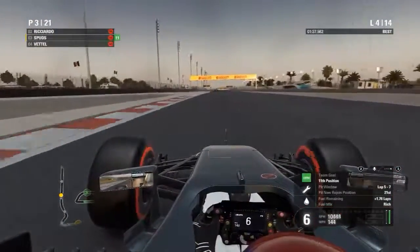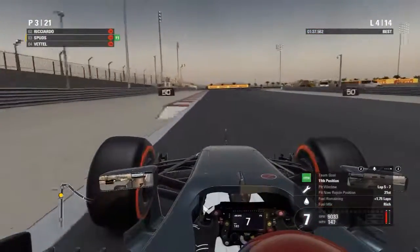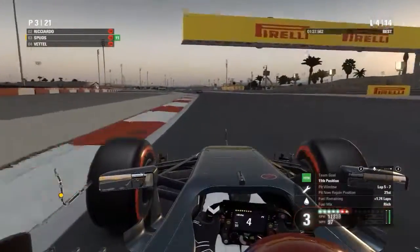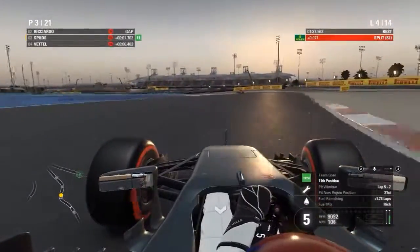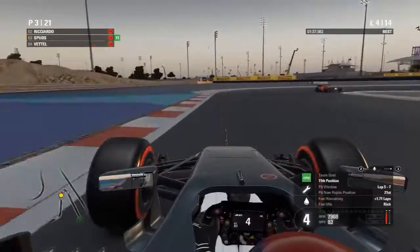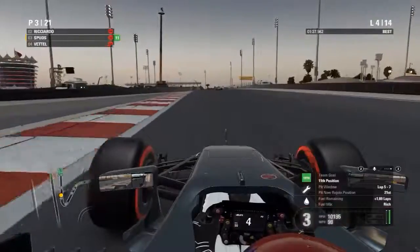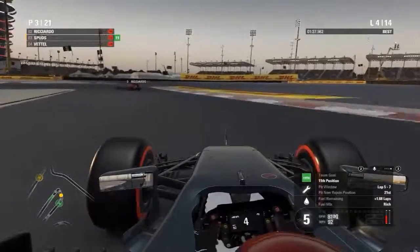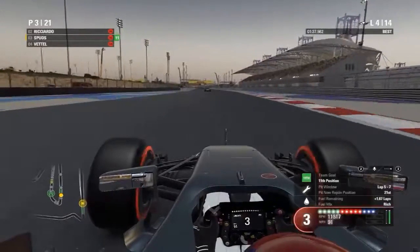My pit window is between lap 5 and 7. Usually I go at the lower end of that, so lap 5 will probably be my pit stop. It's nice that it tells you where you rejoin as well if you do pit now, which is quite nice to see. I can't remember if that was in the last game or not, but to be honest, the previous 2 games weren't my favourites. 2015 was pretty good by my standards, but as I say, I do prefer this one. This game is going to get a lot of hours played on it. I can tell you that now.